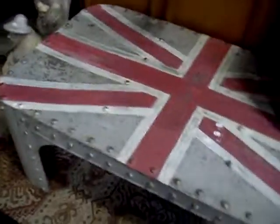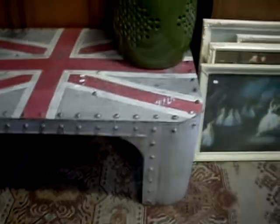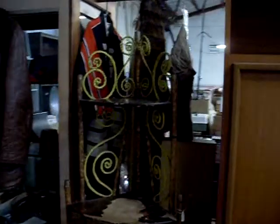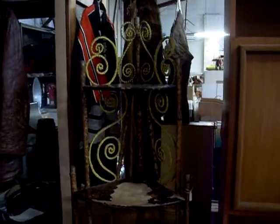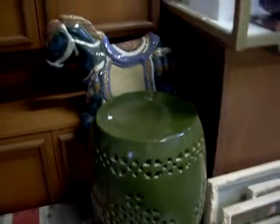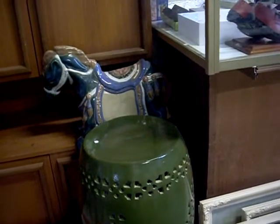Kind of like this big industrial looking sort of table with a big Union Jack on the top. It's cool. Nice little Victorian whatnot there. Kind of like the yellow cane work. Scrolly yellow bits up the top there. He's pretty cool as well. The big concrete bird bath. Little sort of outdoor seat there with another little sort of ceramic horse.